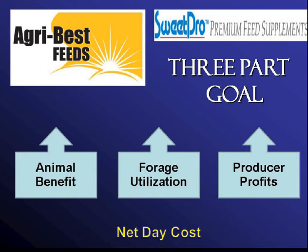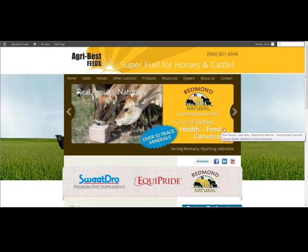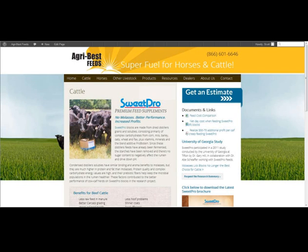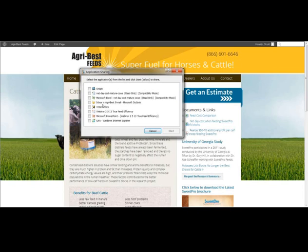I want to look at the net day cost on utilizing the SweetPro. I'll give you a couple of different shots here. This is the Agri-Best Feeds website, and I'm going to go over to the cattle tab, and that should come up. The net day cost when feeding SweetPro is what I'm going to be doing, and that's where you can find that on the website. You can download this and be able to utilize it. So I'm going to run over and pull this up.